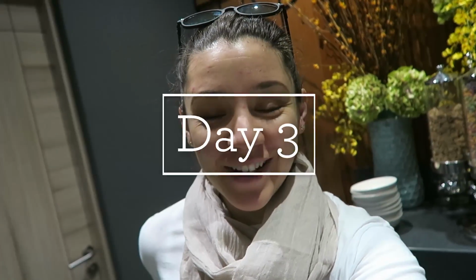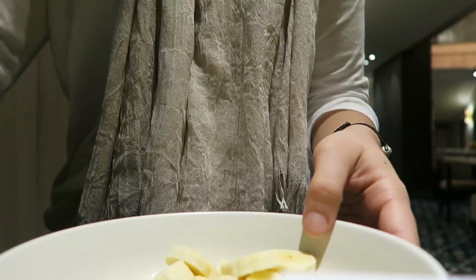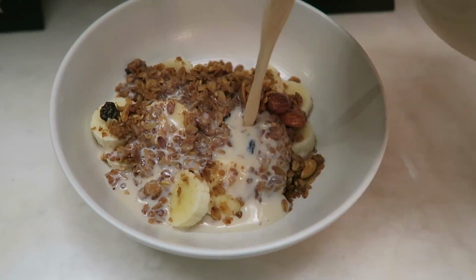Good morning, guys. Welcome to our last day in Mexico City. We actually only have about 45 minutes and we're just gonna have breakfast at the hotel, but I'll still just show you the quick spread. I made a matcha. I'm probably gonna have a bar, maybe a little granola. They ended up having the perfect breakfast. I just sliced up a banana and topped it with some of the granola that they had in-house and finished it off with a little bit of that soy milk.